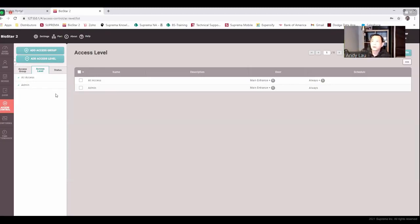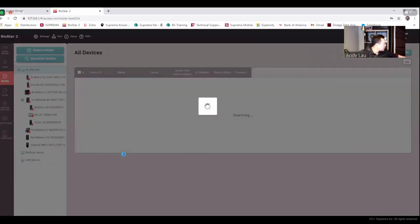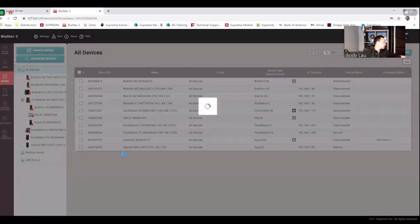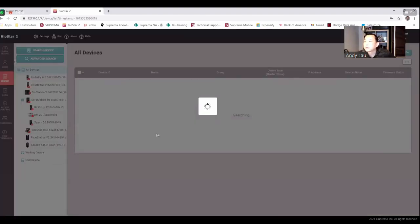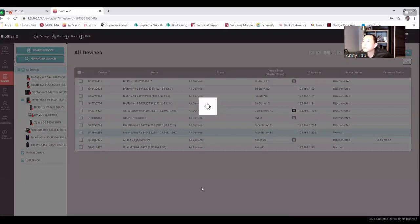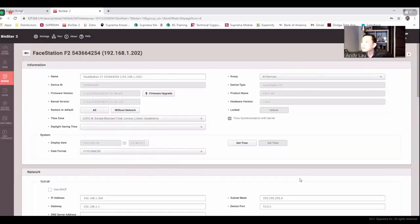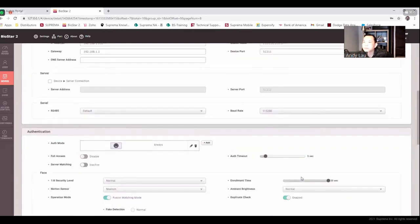Okay, authorization mode. So you need to go into the device configuration. From the device itself? Yeah, so select that face station F2 that you're using. I mean, from the F2 itself or on BioStar 2? From BioStar, you can do this. Okay. So just select the F2 there. Okay, then scroll down until you come to the authorization mode.